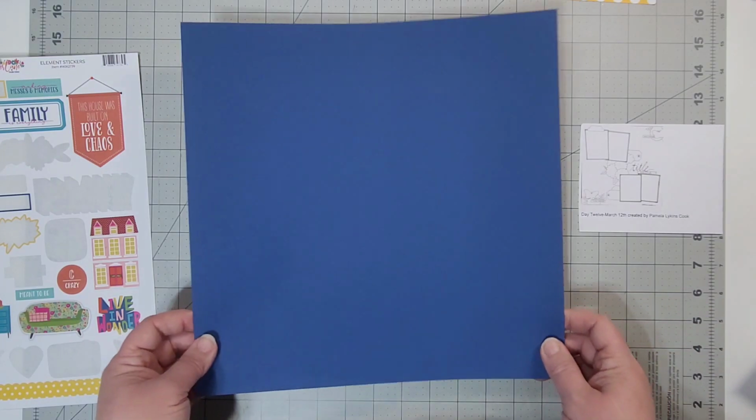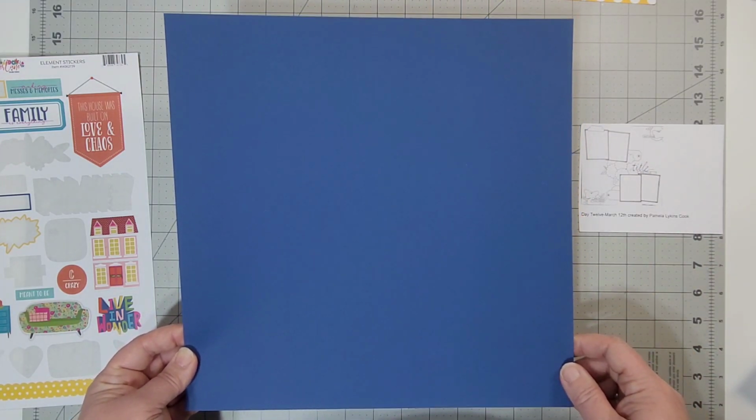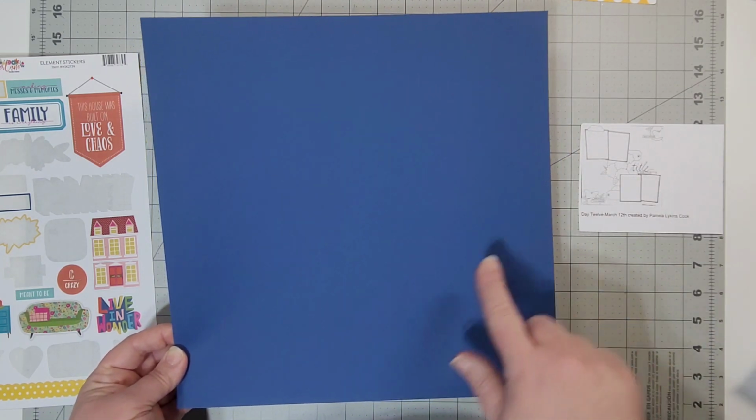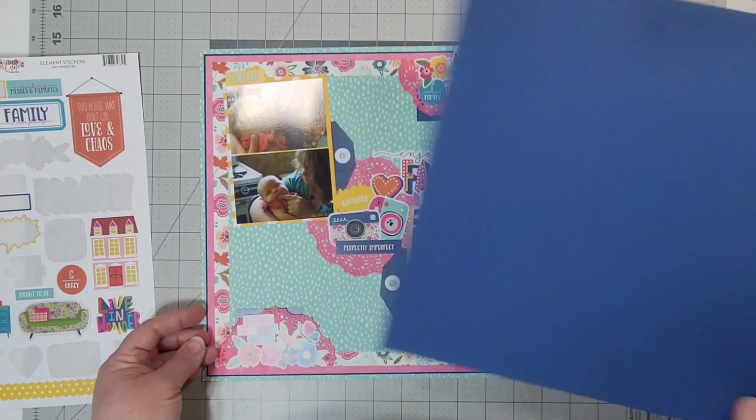This is going to go back into my colored cardstock inventory because in the entire kit, this is the only full 12 by 12 I have left. Now, let's get into the layout.